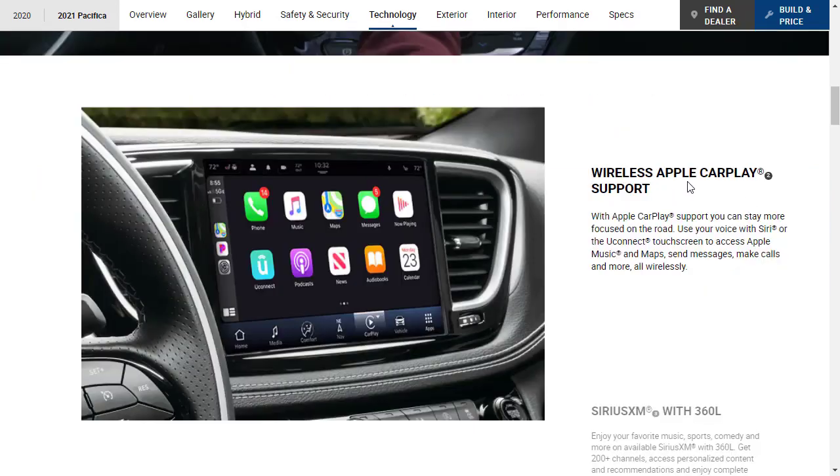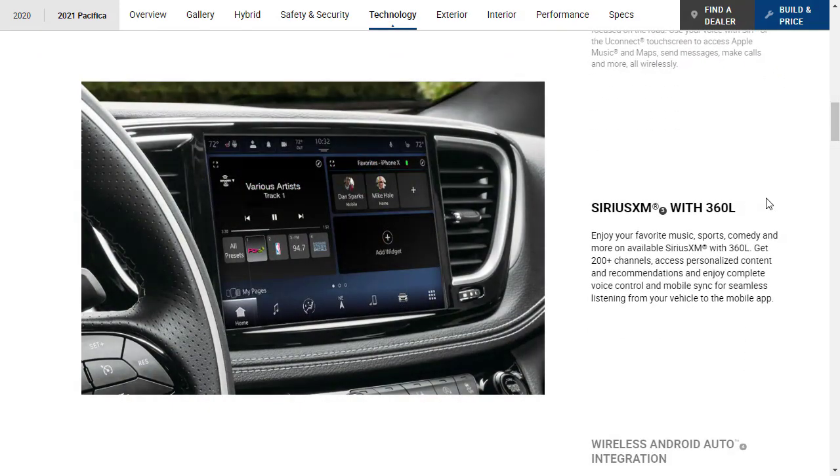So we got the wireless Apple CarPlay support. You've got Sirius XM with 360L. I mean, there's so many different Sirius ones. I get lost in all that, and I'm not really into it anyway. When you buy a new car, a lot of manufacturers will give you some version of Sirius, and you'll get some standard free subscription for 3 months, 6 months, whatever. Then you got to pay.